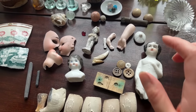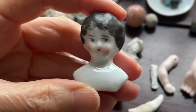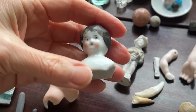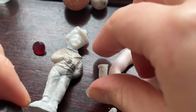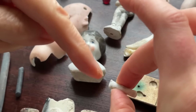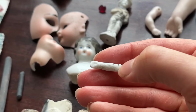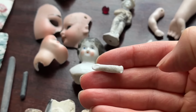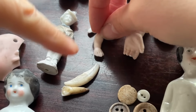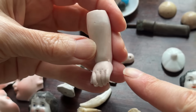And then what else did you find? I found this Head and Shoulders, which would have been a doll similar to that, only with a cloth body. And it would have had ceramic arms and lower legs, like this, but obviously bigger than this. This is a tiny one. It would have had the forearm. Yeah, it's a forearm. And then it would have had the cloth upper arm sewn around this bit. And then I found a big, chunky forearm. I found two doll's arms, mind you.